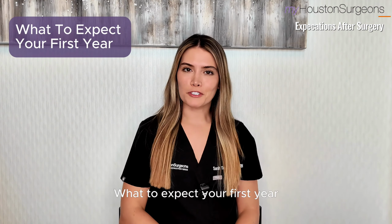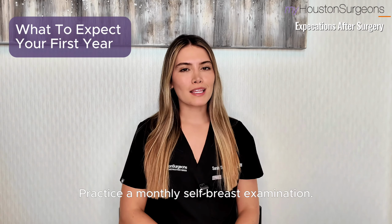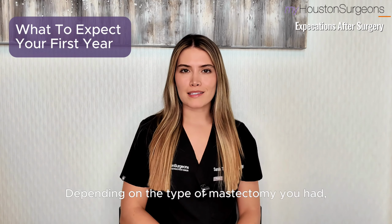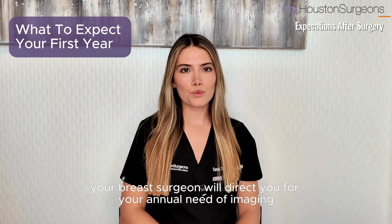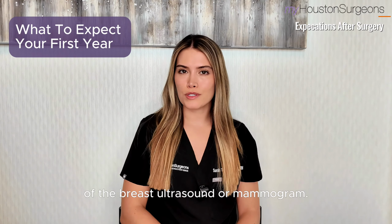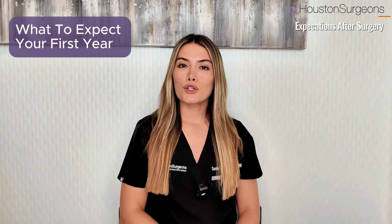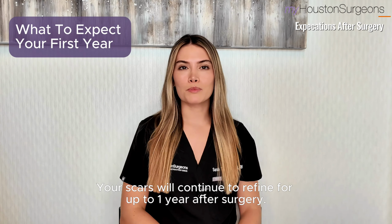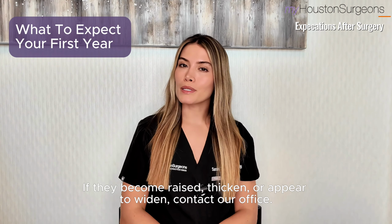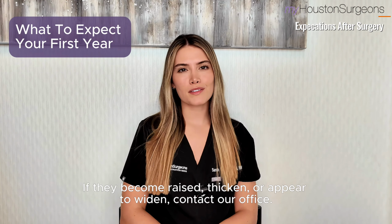What to expect your first year? Practice a monthly self-breast examination. Depending on the type of mastectomy you had, your breast surgeon will direct you for your annual need of imaging of the breast, ultrasound, or mammogram. Your scars will continue to refine for up to 1 year after surgery. If they become raised, thicken, or appear to widen, contact our office.